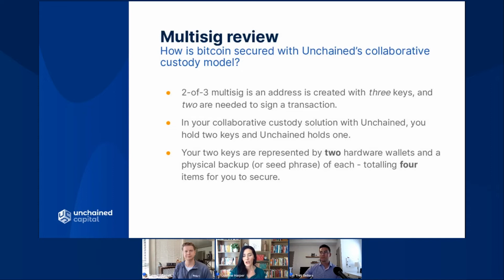So to get started, I'm going to walk you through our quick multisig review. Now, you're holding Bitcoin, the best asset that's ever existed, right? You're holding it in a 2 of 3 multisig in collaborative custody with Unchained Capital. What does that mean? Well, multisig essentially means you've created an address with multiple keys. In this situation, you created an address with 3 keys, and you need 2 to move that Bitcoin. You hold 2 keys, and Unchained Capital holds 1 key.